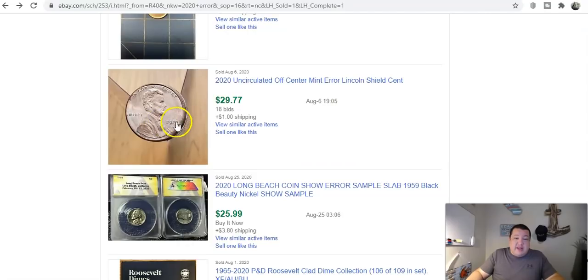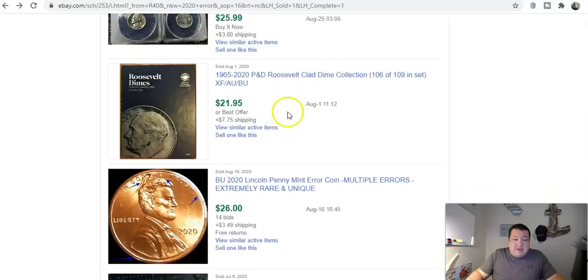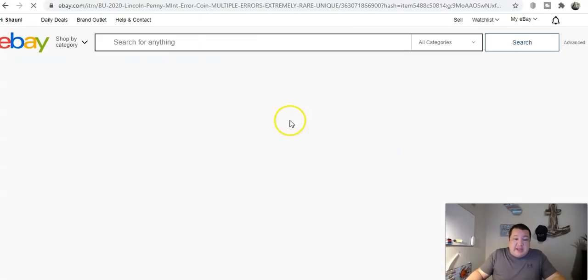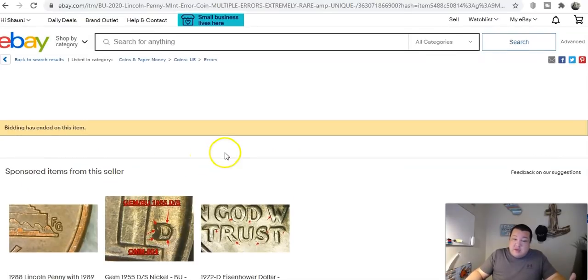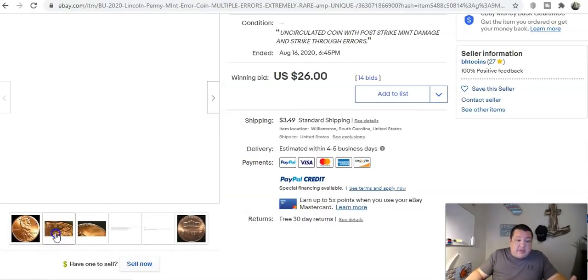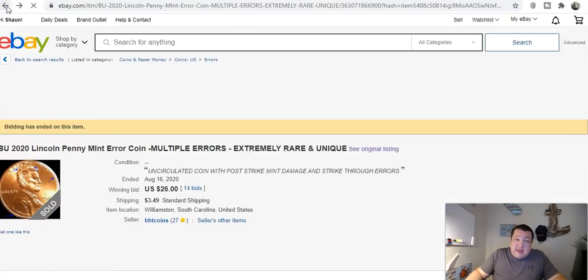You got 2020 Lincoln cents that are misaligned. I mean, it's insane. It sells for $30. That's a quick, easy $30. Here's another one right here. I don't know what's going on here. Strike throughs on this 2020 Lincoln. If you have access to these, which by the way, after talking to some banks, there's tons of 2020 out there. There is a bunch of brand new coins out there. Look at this thing. That's a strike through on a Lincoln cent, and it sold for $30. I mean, this is easy money.